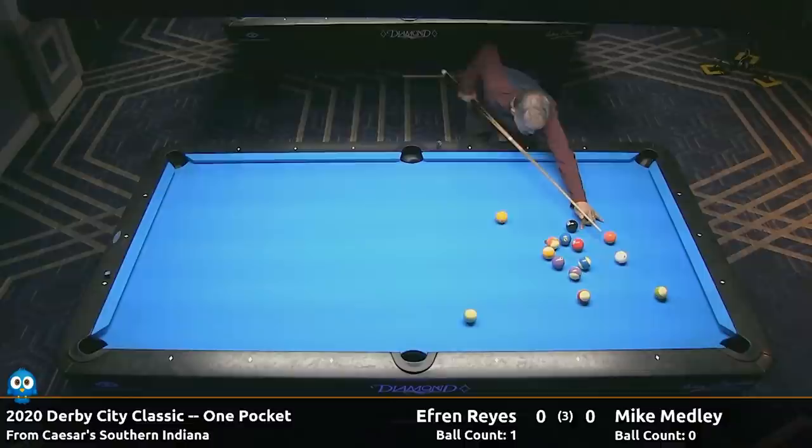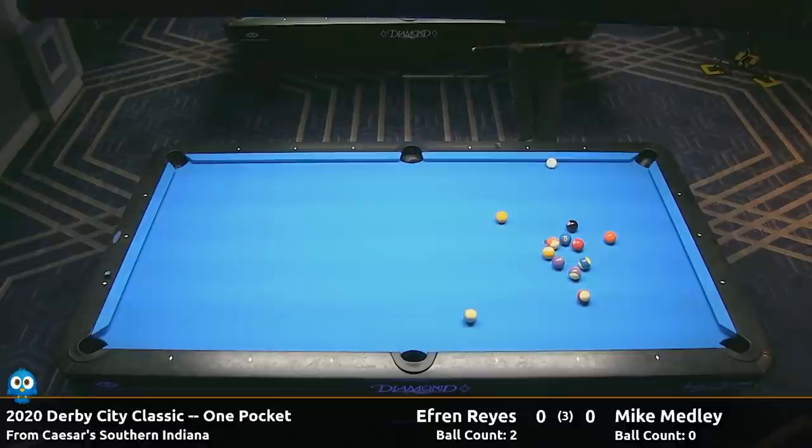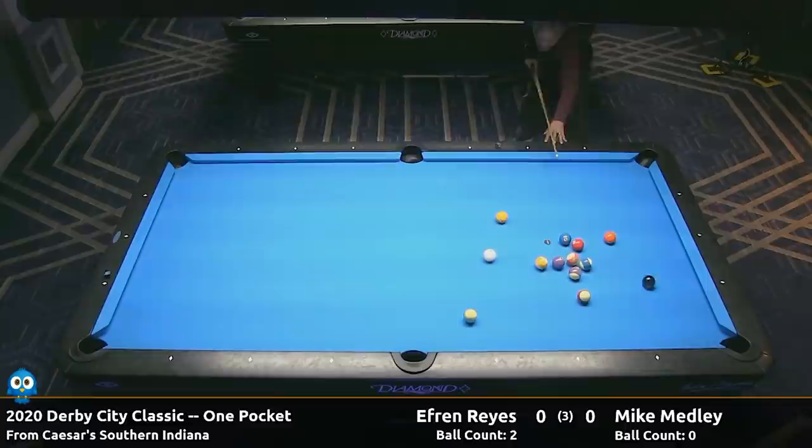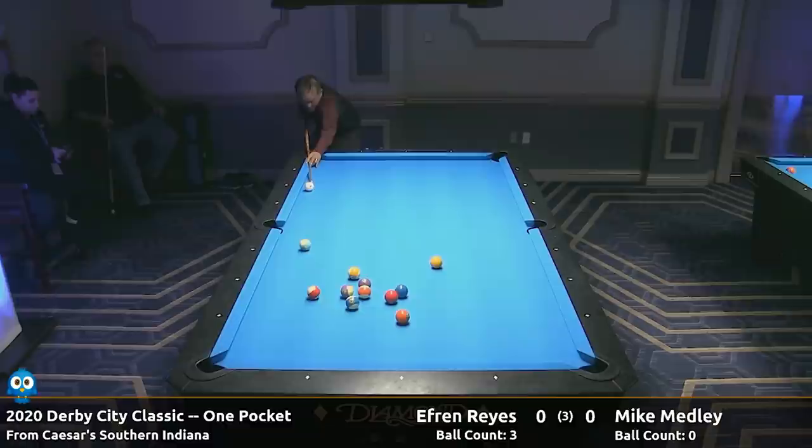Okay, he doesn't want to land on the rail here. That could slow things down unless the eight goes, which he'll shoot at. He'll go off the rack, up the table for the ball near the side. Don't think he'll baby this one too much. Yeah, I like that. So he's pretty open here to just draw across the table and get the five next. Don't think he'll roll it. And nice shot.